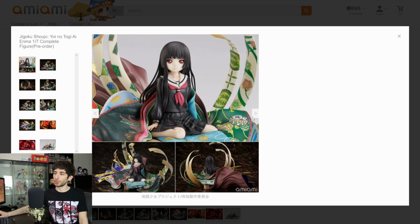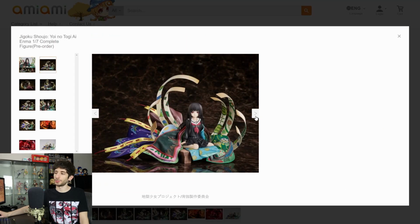This Ai Enma figure always looked pretty cool during its production phase, the one where she's just sitting down on a table or bench or something, and there's just like a lot of fabric all around her. The sashes are curving in towards her. I've never seen this series. I imagine something either magical or demonic is going on here, but it does make for a really cool shot.